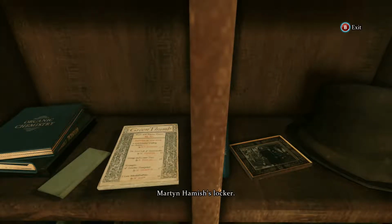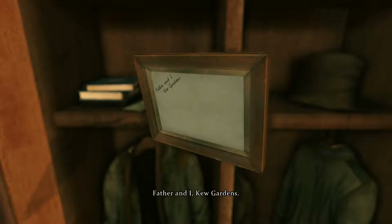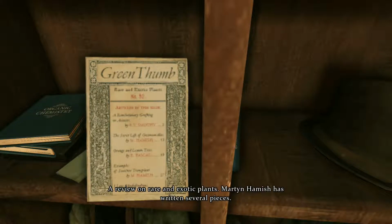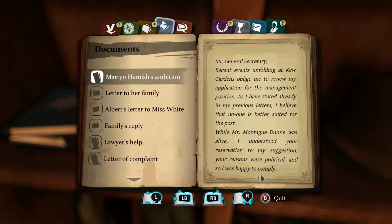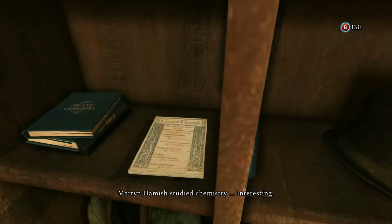Martin Hamish's locker. Father and I, Kew Gardens. A review on rare and exotic plants. Martin Hamish has written several pieces. Martin Hamish studied chemistry. Interesting.